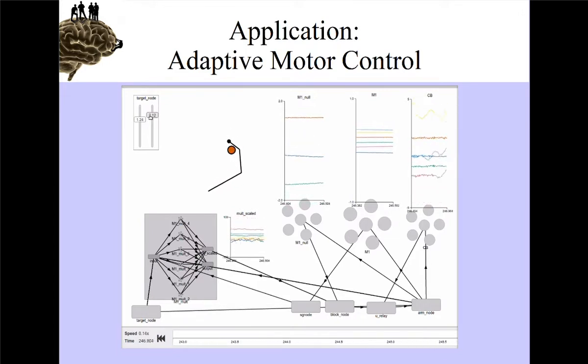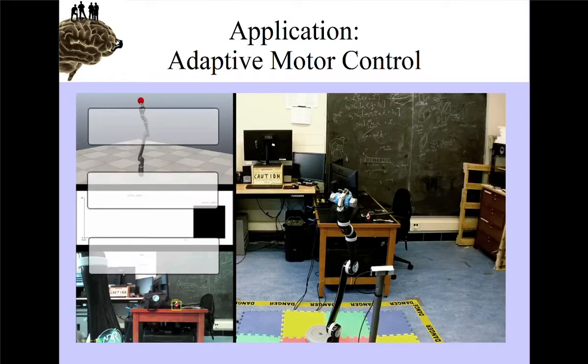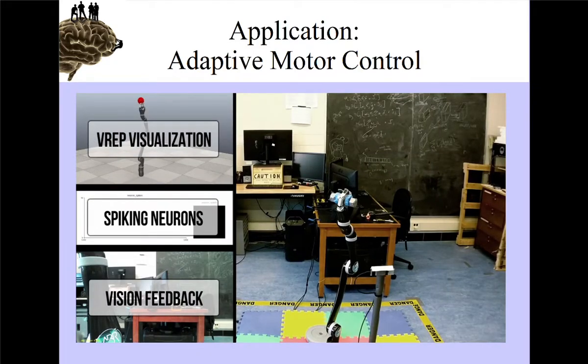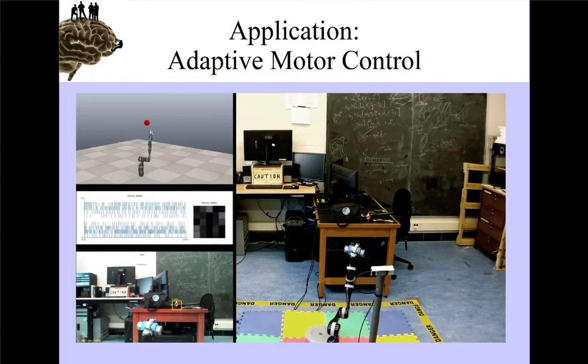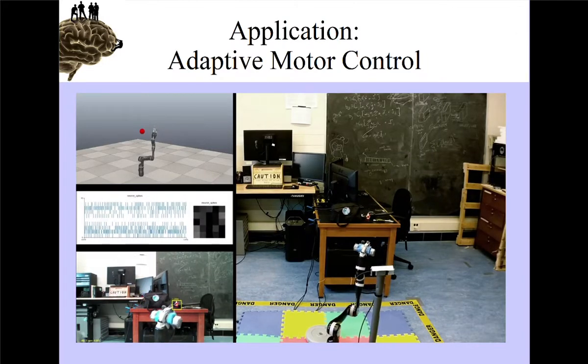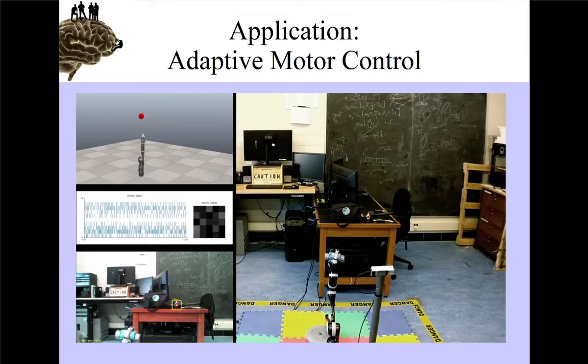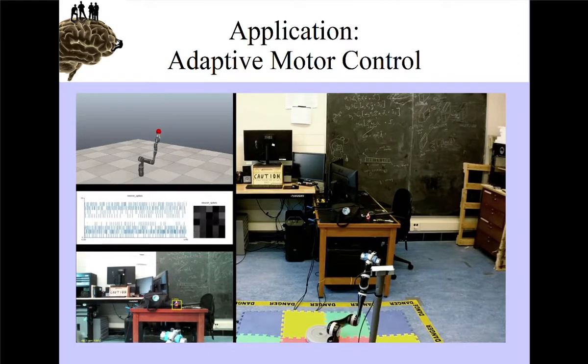Here we're seeing it in simulation, where it's just trying to control this fairly simple arm. But more importantly, we've shown that this works in real physical robots as well. So this video that we're showing here is an arm that is trying to move to particular locations. You can see the physical arm on the right. On the top left, you can see an image of where the arm is, and the red dot is where it's trying to move its hand to.